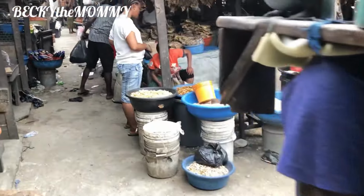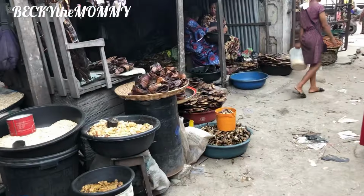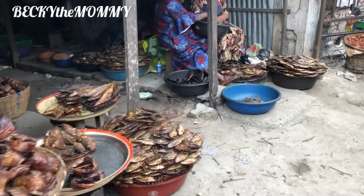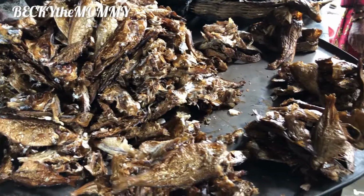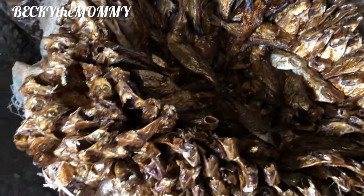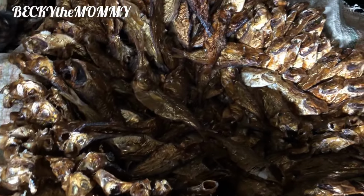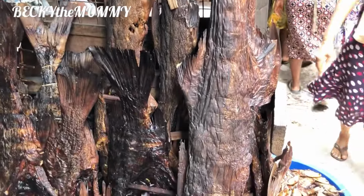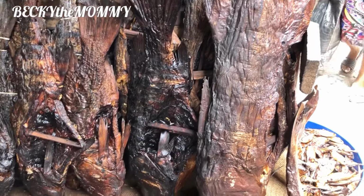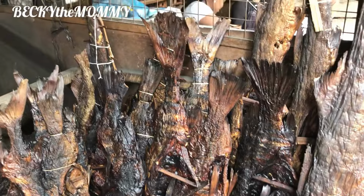So guys, this was actually the place where I got dry fish from. This was the last thing I got from this section of the market. In this section of the market you would see different types of dry fish, I mean, in surplus, different types, okay? And there is this particular type of fish we use here in River State for traditional weddings. Yes, this fish. We don't joke with it, especially the Ikwere people, okay?